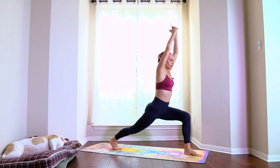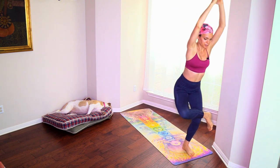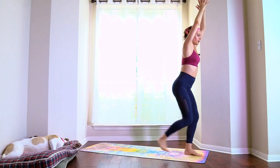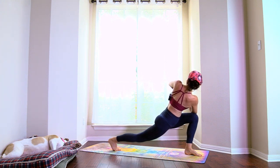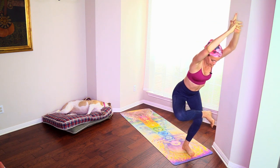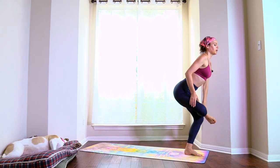Step it back, high lunge, twist. Inhale up, come up. Step it back. Twist. Hip open. Keep the spine in neutral alignment. Feel the hip. All right.